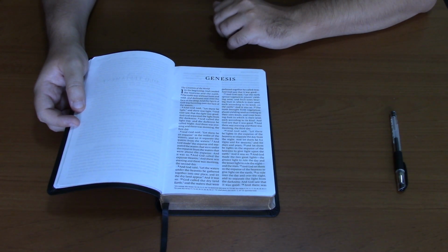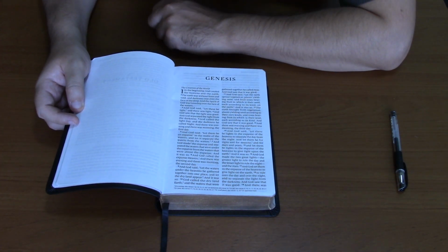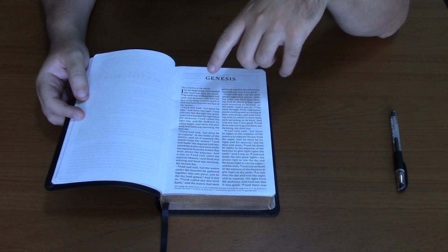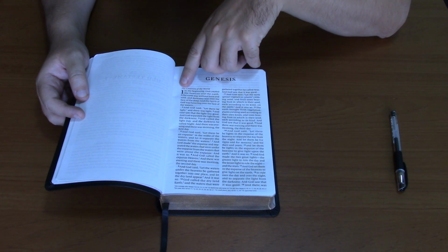But the font itself is quite readable, and at the bottom here we have just some footnotes. So let's see if we can get an example. Now it can seem a little bit confusing in a sense because here we have chapter 1 verse 1, right?